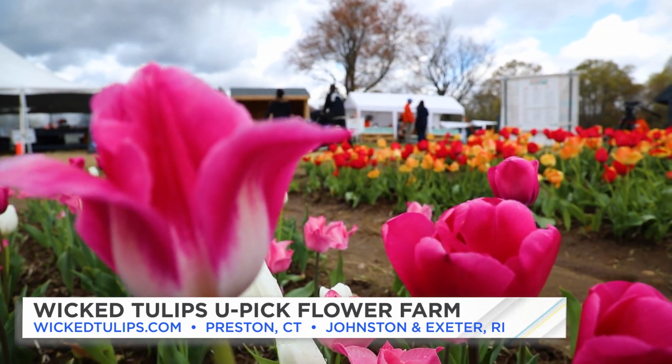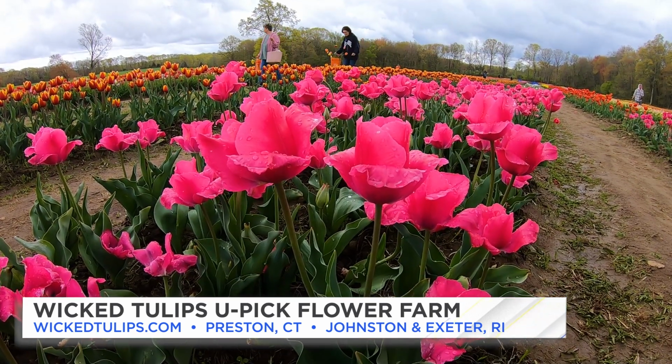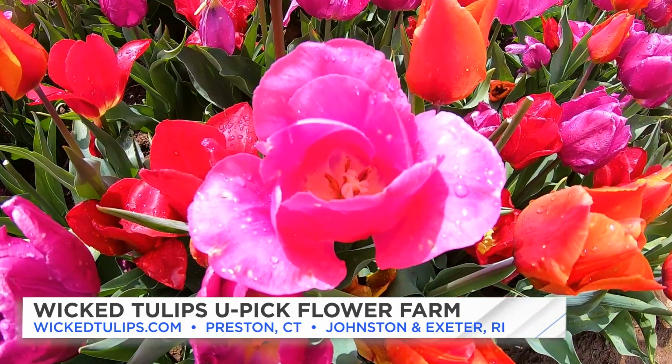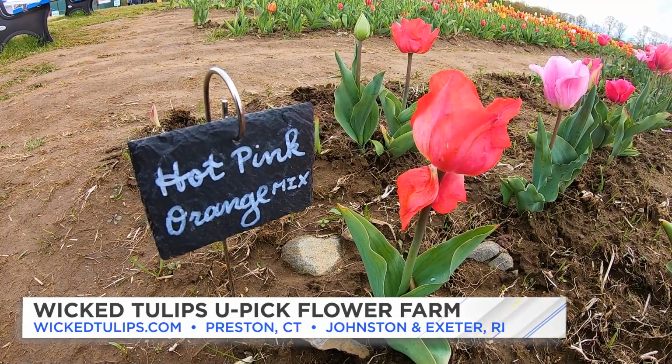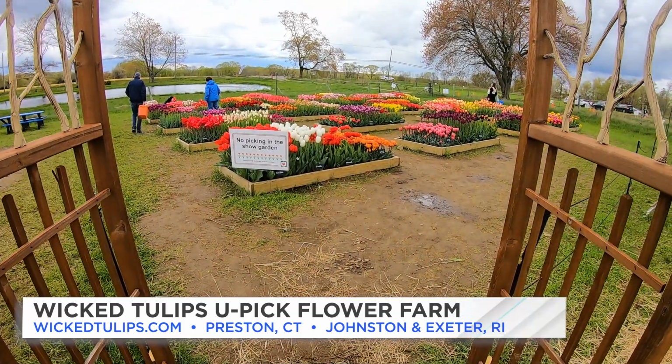So our tickets include 10 tulips that you can pick yourself, and you can buy additional tulips for $1 a stem. We sell our tickets online, so you need to buy a ticket ahead of time. We don't sell tickets at the door. People are always asking how they can get bulbs to plant in their own garden, and so we sell them right here at the farm, or we sell them on our online store.